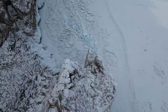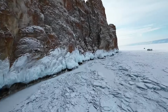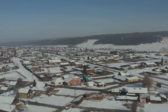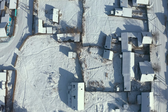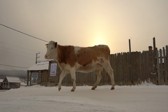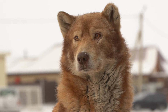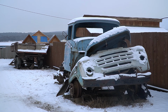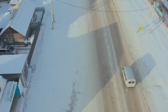After seeing the amazing sights Lake Baikal has to offer, we arrive in a typical Russian village. Olkhon Island is one of the must-see places on the list of every visitor to Lake Baikal. The biggest settlement on the island is a village called Khuzhir, with a population of 1,350 people. Here you can see cows and dogs walking freely on the streets, and lots of very old Soviet trucks covered with snow and ice. Pretty much every resident of Olkhon Island is engaged in a tourism-related business this way or another.